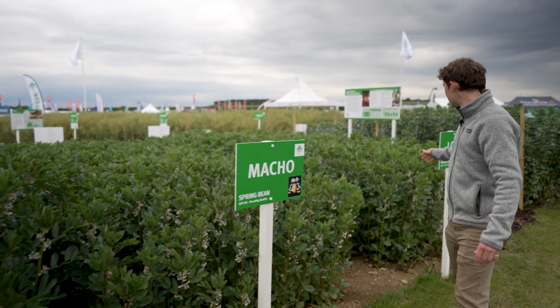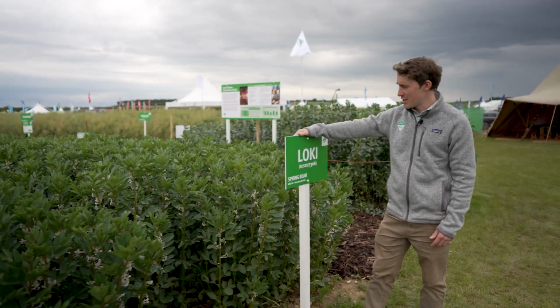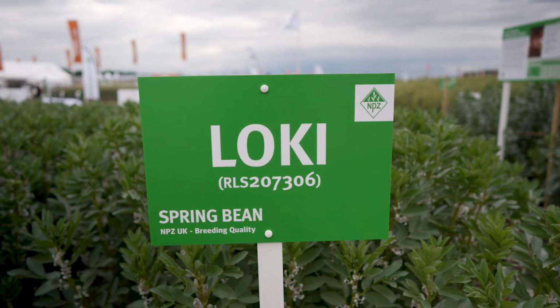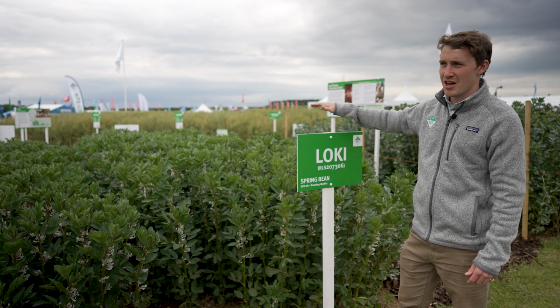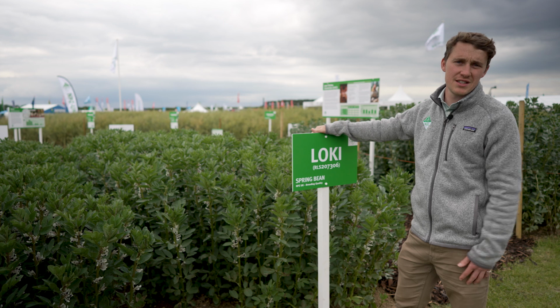And finally, next to that we have a new variety that's going through national list testing at the moment. This is another high yielding type with good resistance to downy mildew. So it's a bit of a wait and see, and just know that other stuff is coming behind those major varieties that are in the market.